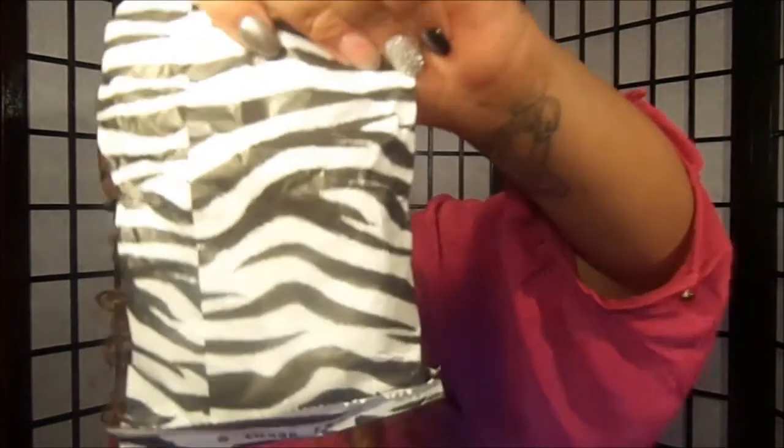Nice. Along with my bundles of hair, she did send me a little gift. It came in a zebra print bag. And just to let you guys know, along with hair, she also sells jewelry. Also a blinged out phone case on there. She sells accessories also, so it's not just hair.